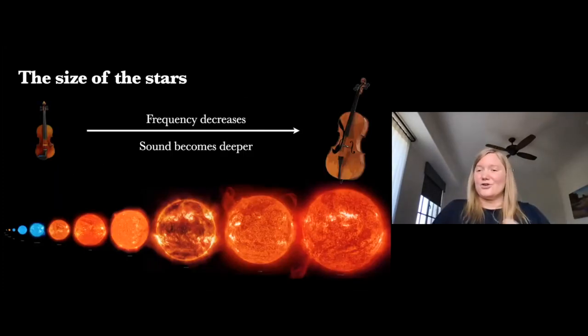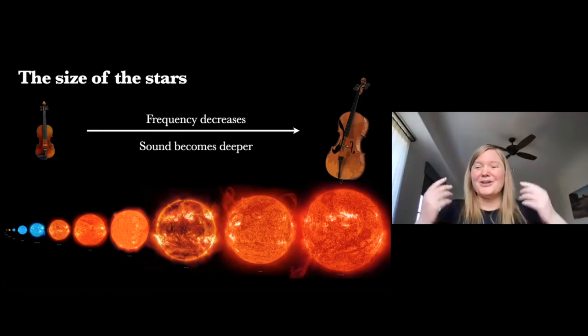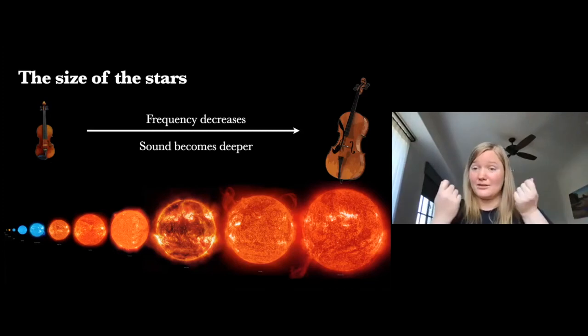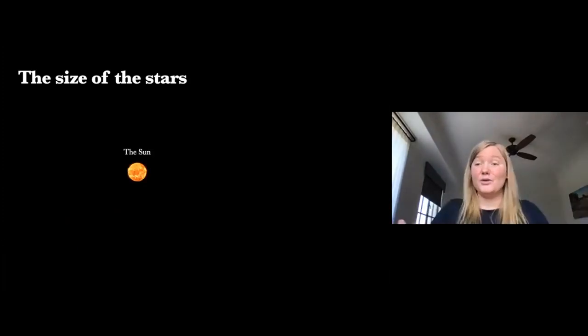So in this case, I like to draw the analogy from the case where we have violins and a cello. If you play a violin, or if you've listened to one before, you'll know that the sounds, that is the frequencies that the violin makes, are higher than the ones that the cello makes, that are deeper. Similarly for stars, a smaller star will have higher frequency, higher sounds, that their oscillations, that the waves are making, compared to larger stars.